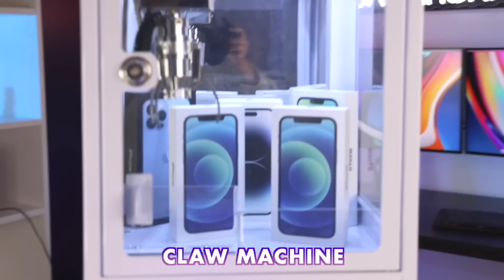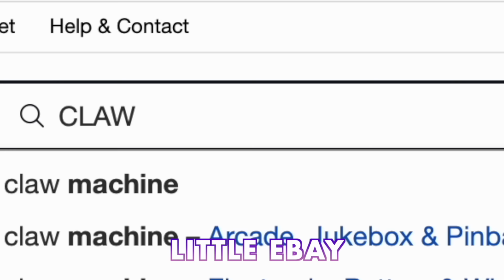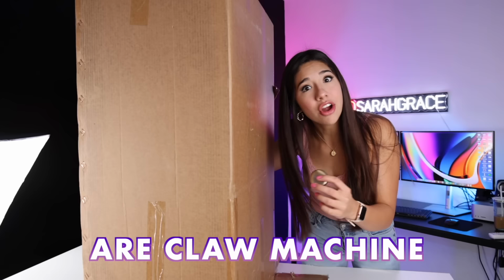A free iPhone claw machine. But first, we actually need a claw machine. Luckily for me, after one little eBay search later, I found this miniature claw machine for sale. And just like that, our claw machine is here. Time for the grand reveal.